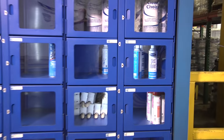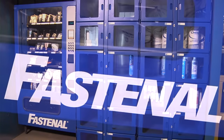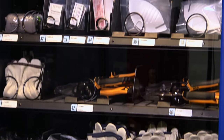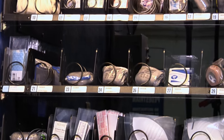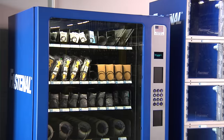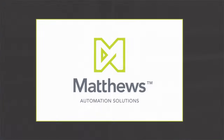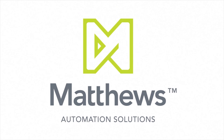With over 100,000 vending machines installed, Fastenal needed a partner to help them create an end-to-end solution for fulfilling their small, high-volume orders quickly and accurately to meet the demands for their rapidly expanding business. Matthews Automation was the right fit.